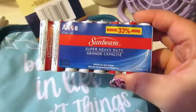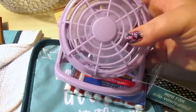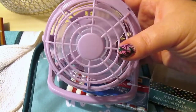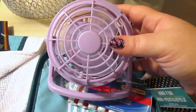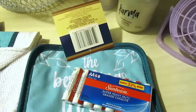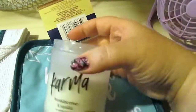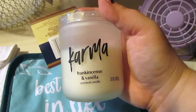I did pick up some AA batteries because I picked up one of these little mini fans. They had these in pink and a minty color, as well as this beautiful pastel purple. So I can't wait to try that. So I picked up some batteries for that. Also picked up one of the Karma candles that say frankincense and vanilla.